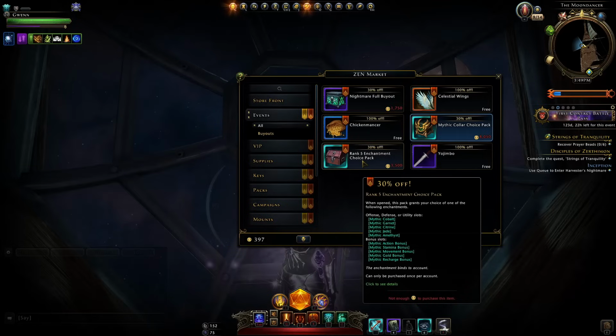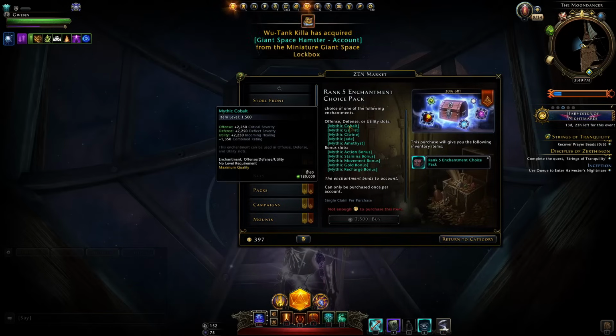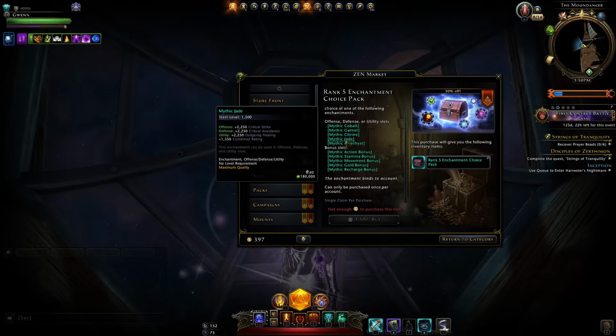Additionally, with the rank 5 enchantment choice pack selling for 3.5 thousand Zen, you can see it's not going to obtain any of the new ones. You've got the same basic cobalt, garnet, citrine, jade, and amethyst, and then you do have the bonus ones like action point gain, stamina, movement, gold, and recharge speed. I would not prioritize these last utility ones at all. They will not give you item level, just a eensy weensy bonus. Only get this when you have nothing else to get in terms of item level and power for your character.